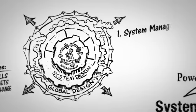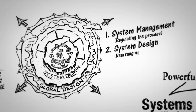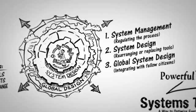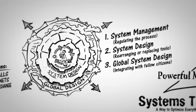Regulating the process of making the cup of coffee is system management. Rearranging or replacing the tools is system design. Integrating with fellow citizens for a common supply of water, electricity, and sewage is global system design. You can control some structures more than others, which guides us to focus more on factors that are significant and within our sphere of influence.